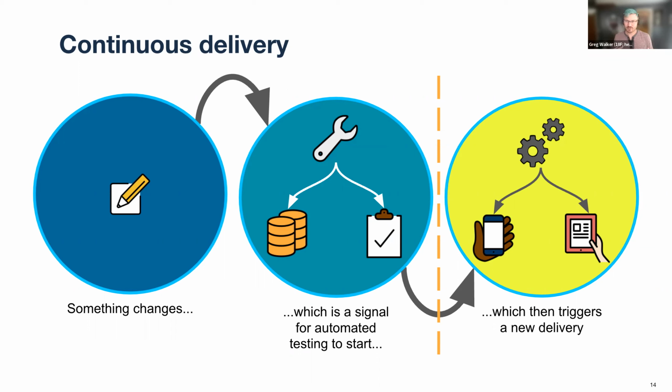For example, if you have changed some text on your website, you need a human being that can check that and make sure that it's plain language and make sure that it's actually conveying the right information. Or remember, accessibility testing, you can only do 40% of it with automation. So some of it has to be done manually.